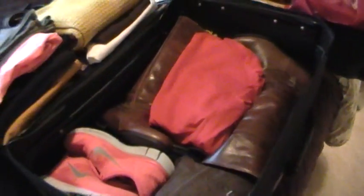This is the outfit, I forgot to show you guys this, that I plan on traveling home in on Sunday. So just really casual, like yoga pants, a t-shirt, and a hoodie. So plan on coming home in comfort because our flight doesn't get into Richmond until sometime after midnight on Sunday night. So that's layer one.